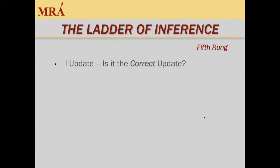The fifth rung is I update. It would be no good to arrive at a conclusion without updating our pool of information that we carry around with us. So the bucket of beliefs, we need to make sure that we update them correctly, because we're going to use this in future on future data to add meaning to future data that we select.